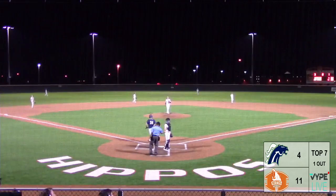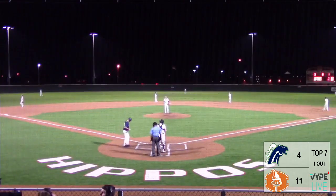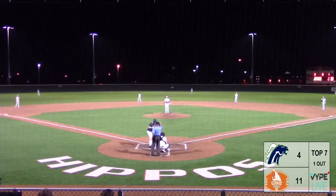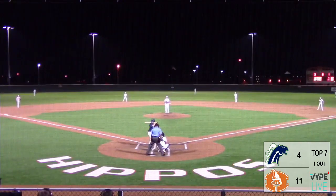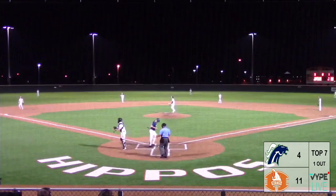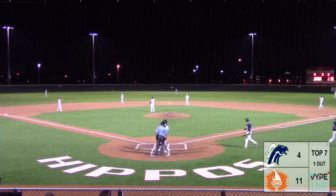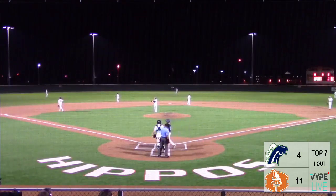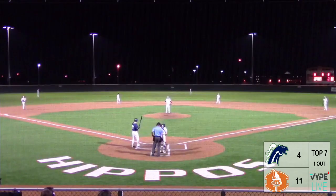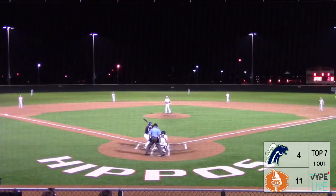Three-two pitch, swung on, fouled out of play. Next pitch is in there, breaking ball, comes back late, catches the inside corner for called strike three. So Mavs down to their last out. Catcher Lance Baileus comes up. He hit a sac fly and walked in his last appearance.